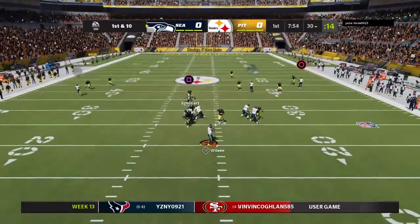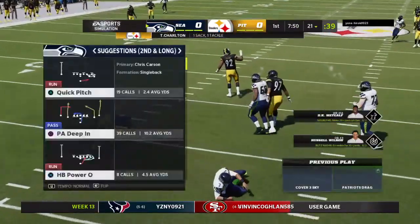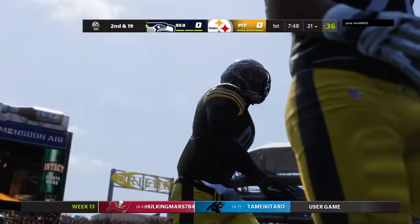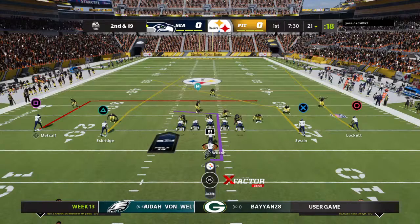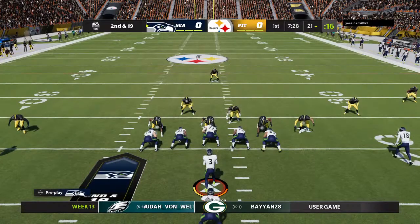Out of the gun, here's Wilson. And a Steeler pressure too much here. He's going down. Taco Charlton, he's the one that got home and takes him down for a loss of 9. And they need to work to at least get some of this yardage back after the sack. 2nd and 19.